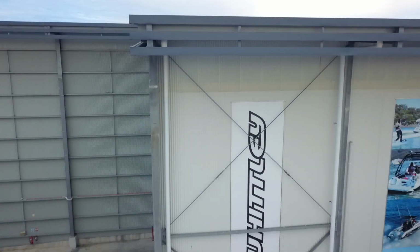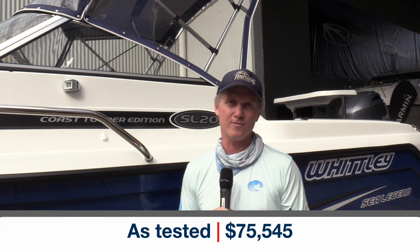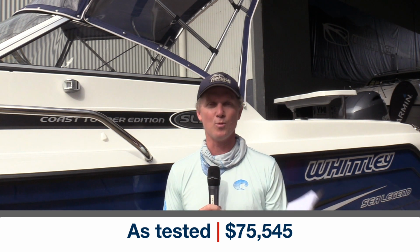If you want to come and see this Whittley boat or any of the Whittley boats, it's great to come down to the Whittley dealership here, the new one in southeast Queensland. Talk to the guys here. They've got all of the boats on display. This one here, as tested, $75,545. Make sure you've got a car that can tow it, and these guys can get you on the water in one of these rigs.